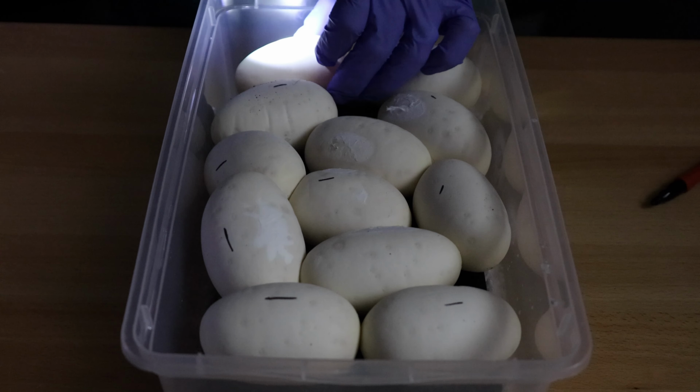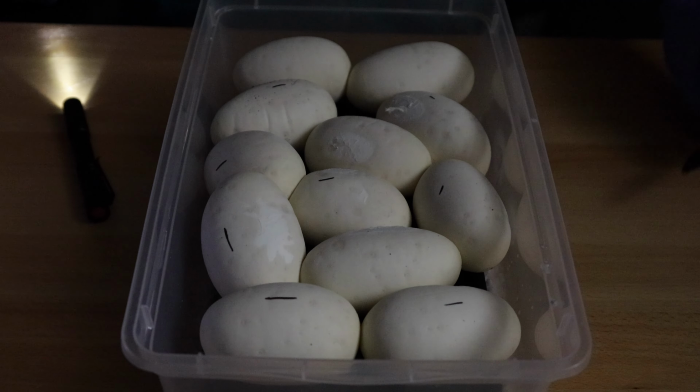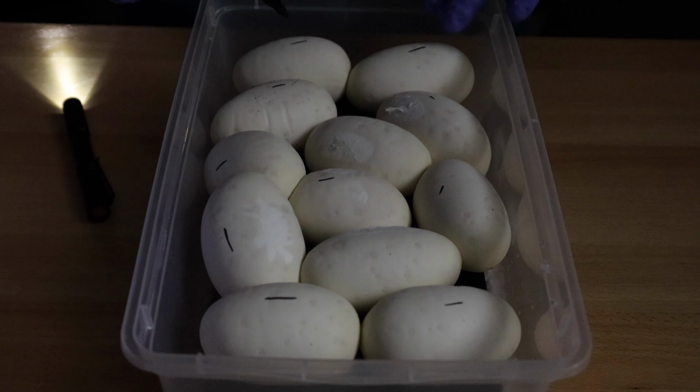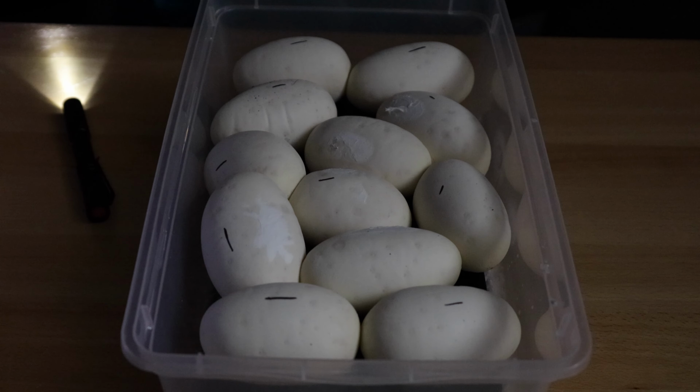That one's good. And that one is good too. So I think they're all good. I think we have 12. Let me make sure I count it right. 2, 4, 6, 10. Yeah, 12 eggs that I think are perfect.